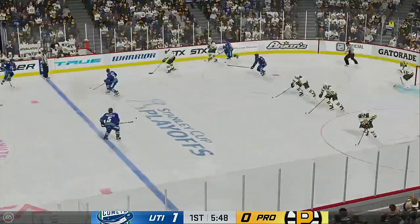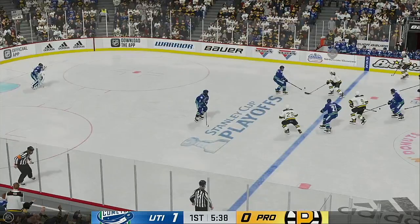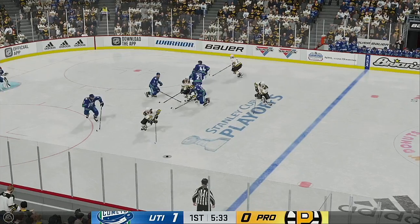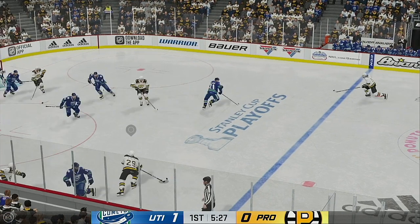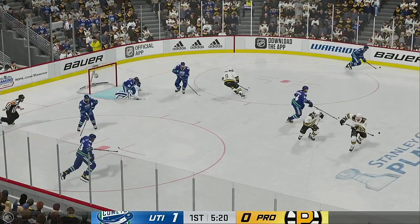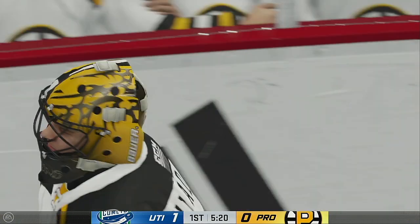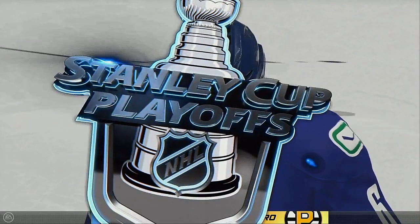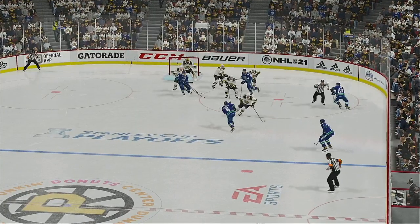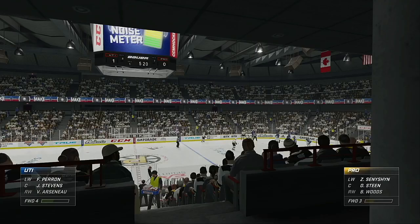Pokes it away in his own end. Takes the pass. Down the right side and into the zone. Long reach breaks up the momentum. Grabs control of it at the point. Wrister. Big time glove save. Yeah, he makes a nice save here with the glove, as you mentioned, but he's able to hang on to it. That's a tough save from this position on the ice. Man, he pounded that shot, but the goalie was in good position and made the save.